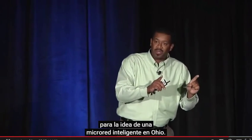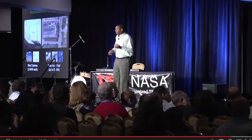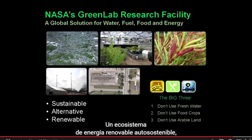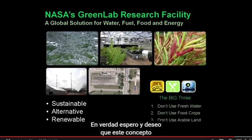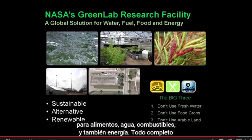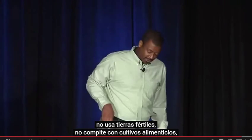Here's a concept with this. We're using the GreenLab for a microgrid testbed for the smart grid concept in Ohio. We have the ability to do that, and I think it's going to work. The GreenLab Research Facility, a self-sustainable renewable energy ecosystem, was presented today. We really, really hope this concept catches on worldwide. We think we have a solution for food, water, fuel, and now energy. Complete. It's extreme green, it's sustainable, alternative, and renewable, and it meets the big 3 at GRC.